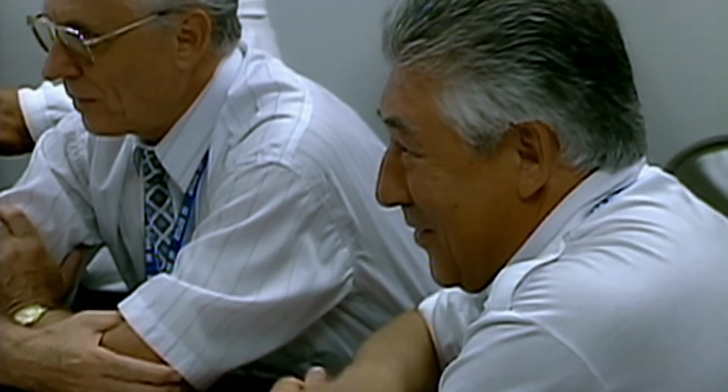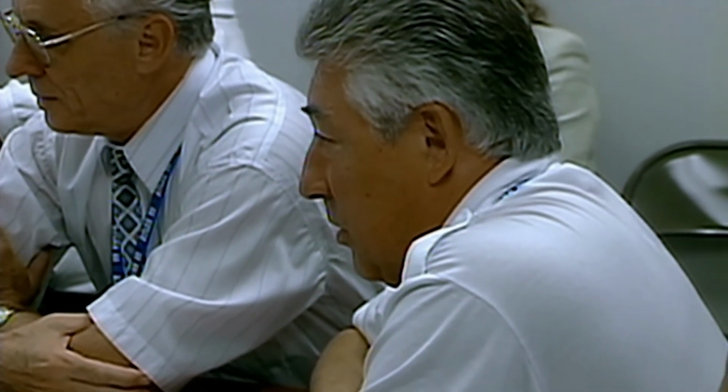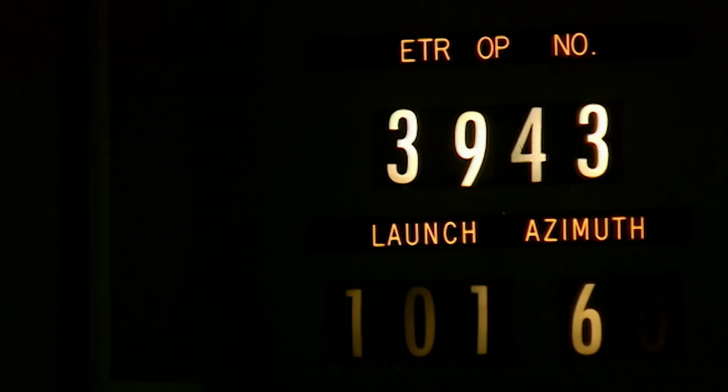Energomash's team will be able to monitor the engine's performance from their own control room for the duration of its 3-minute burn.